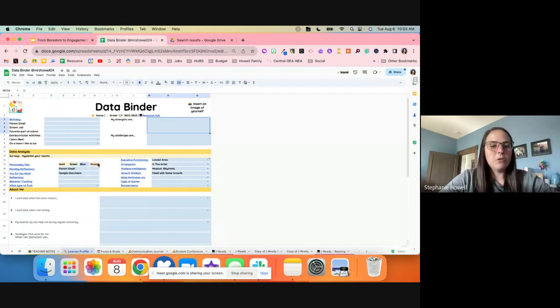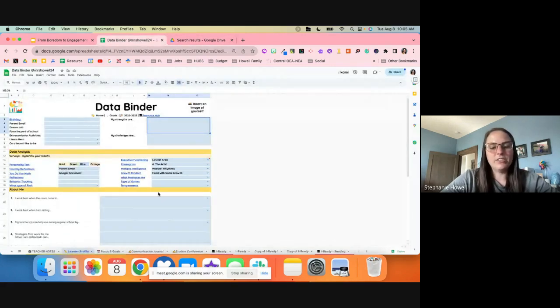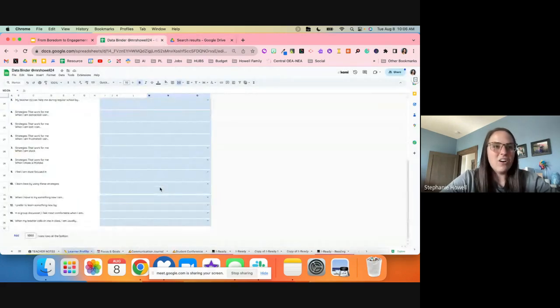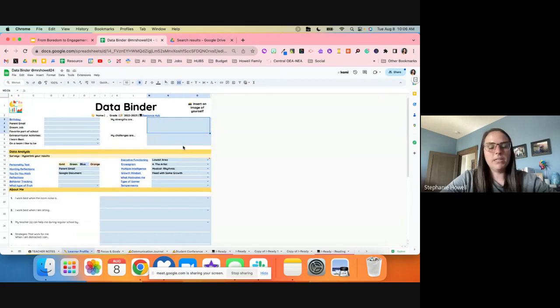And on here, they will work on their data binder. So on that Unit 0, they will kind of fill out their data binder. They won't fill it out all at once. It's kind of an ongoing document that is placed in the learning management system. So if our learning management system is Google Classroom, every student gets a copy of this data binder.